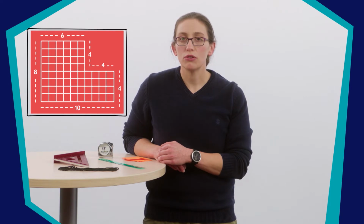What would you do for a figure that was more like a U shape? How would you partition this one to make it more manageable? Oh, I like that idea going straight across the bottom. I heard someone else, they just wanted to do vertical lines. Which way makes more sense to you?